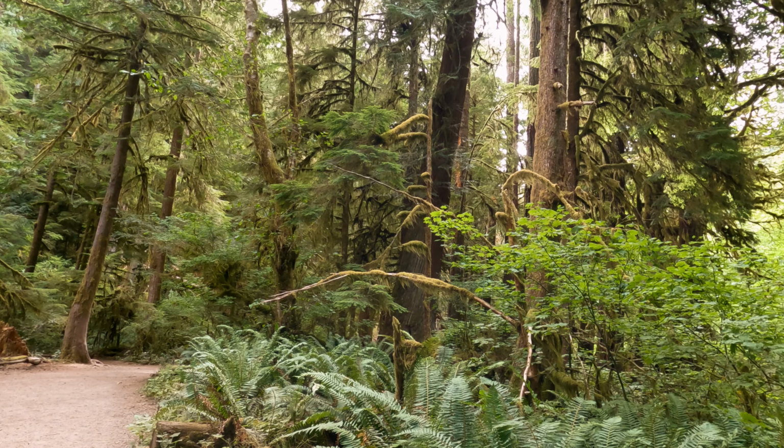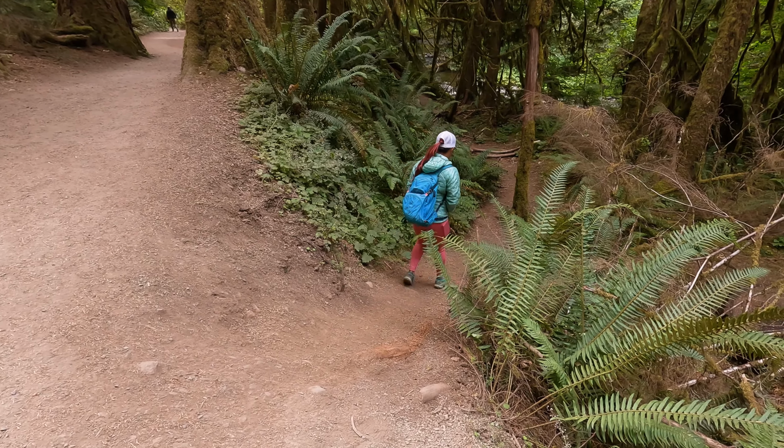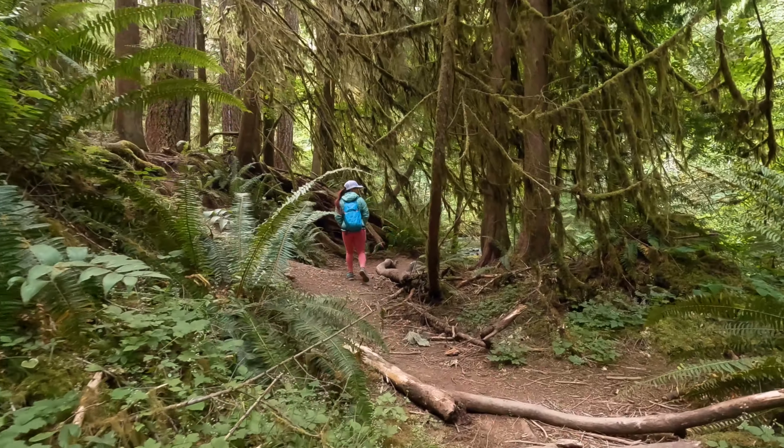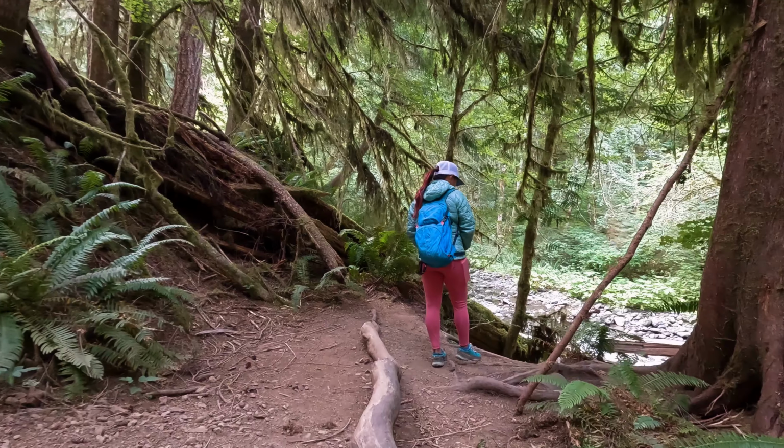One of the reasons that we are such incredibly slow hikers is that we are always trying to pack in as much nature as humanly possible. So when we found these neat little side trails that take you to viewpoints of Barnes Creek, we had to check them out.